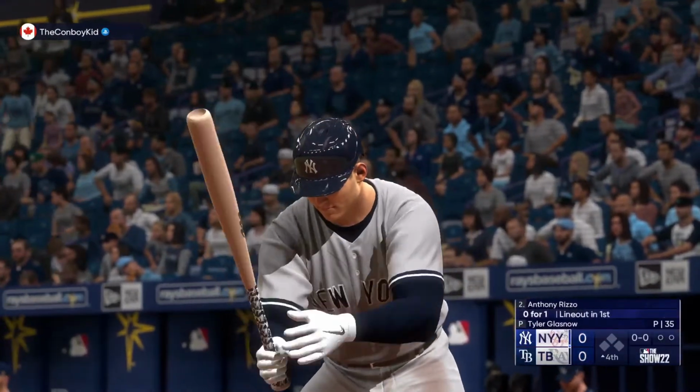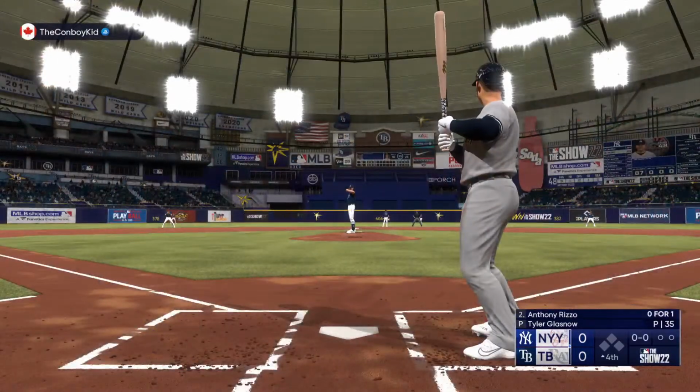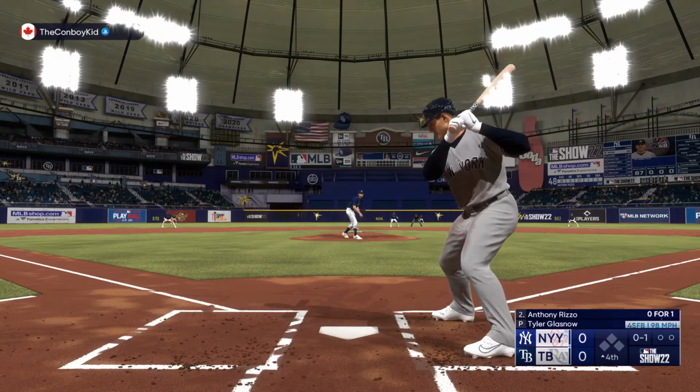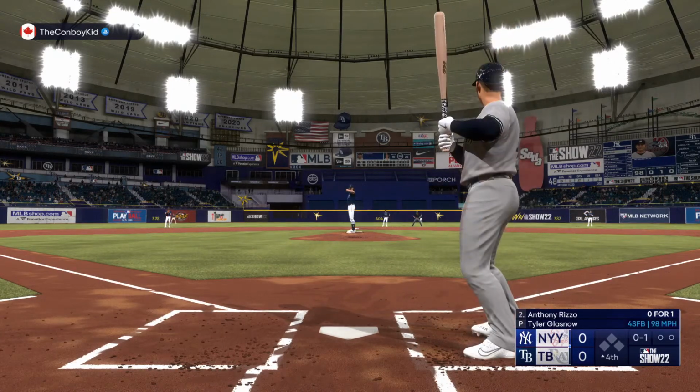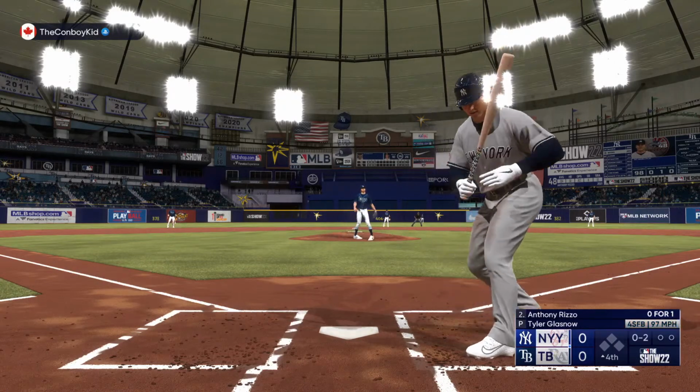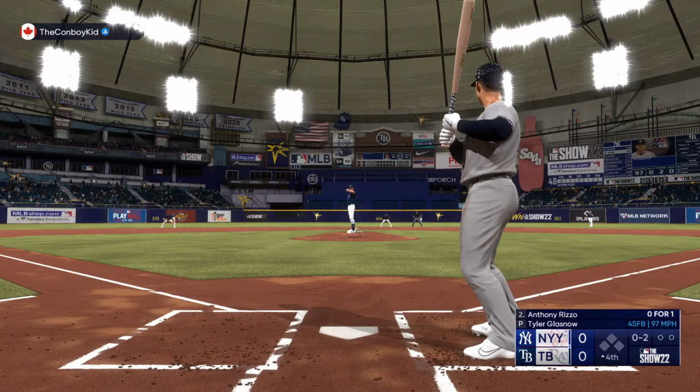Welcome back. Stepping in, the long ball threat, Anthony Rizzo. Leading off for the Yankees, the first baseman, Anthony Rizzo. The right-hander back to work. And there's the strike. He's pitching well, but not throwing a ton of first pitch strikes. Usually doesn't work out for success, but you can never predict baseball. Next offering is in for a strike.